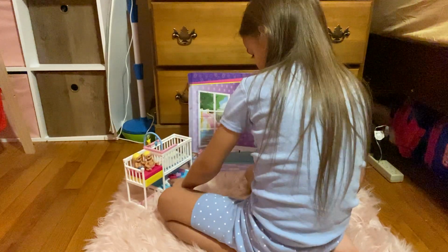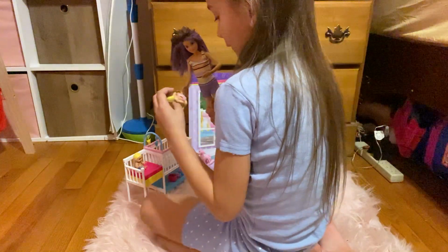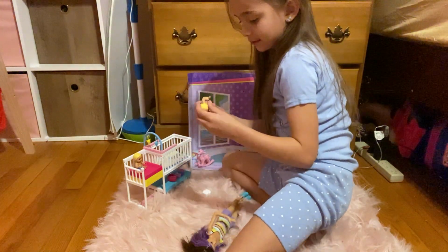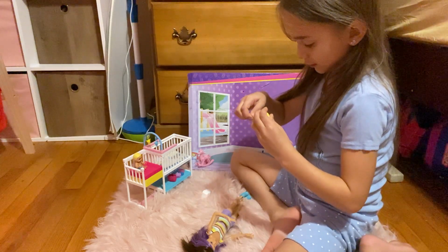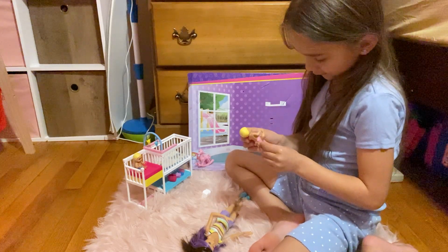So let's change her first. Gonna have to change her little diaper. Let's take this diaper off.